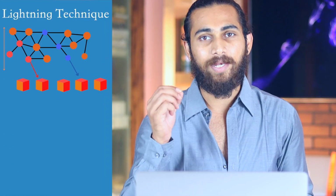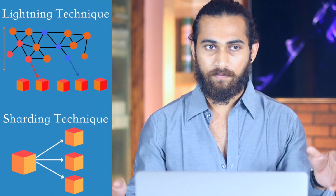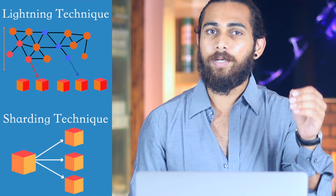A lot of experts believe that Qtum will suffer from scaling problems because of the UTXO model. I think that they can solve this scaling issue with the lightning technique or the sharding technique, or a combination of both, just like they did with Bitcoin and Ethereum. Now, if you want to know more about sharding, then click on the I button over here where I have explained what sharding is in detail.